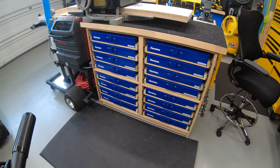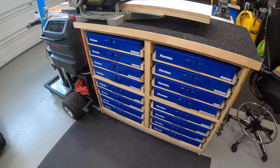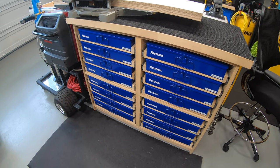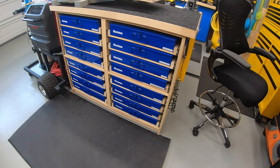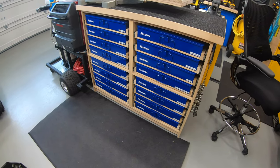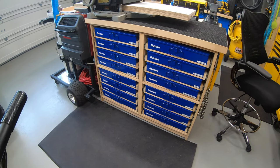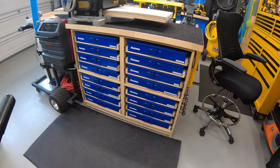So I finally invested in some of these Fastenal boxes. I did not want the plastic ones that you can buy at those big box stores. I wanted something heavy duty. And what I did is I built this entire cabinet. It had to be heavy duty because there's a lot of weight there. Some of these boxes are filled with nearly 60 pounds worth of nuts and bolts and screws. And so this cabinet had to be able to support at least 1,000 pounds.